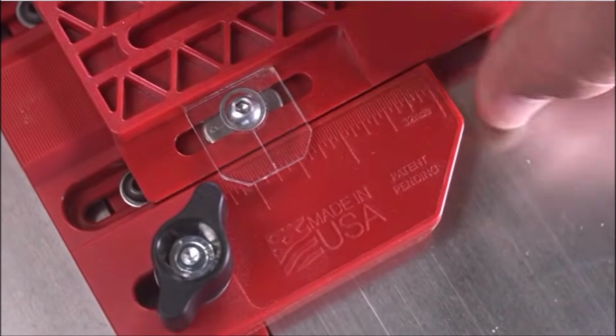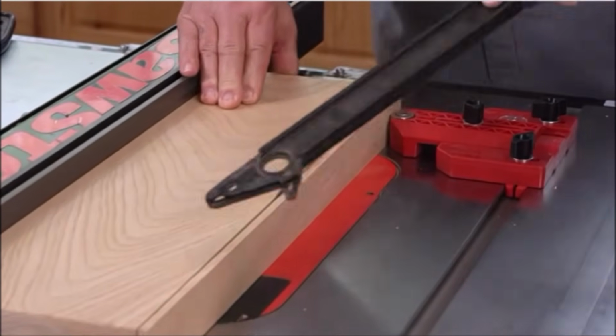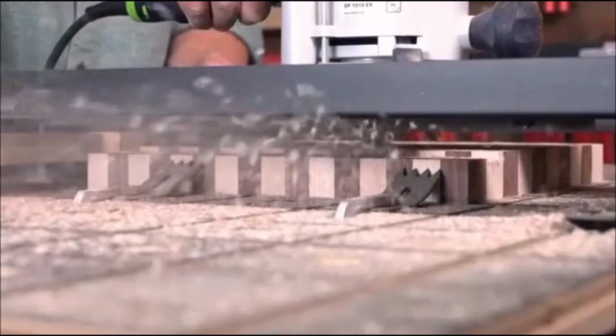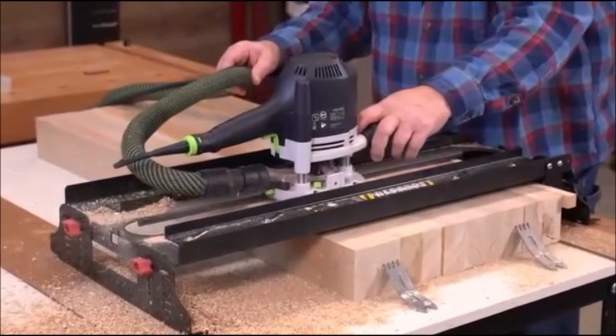Woodworking is all about precision, and when it comes to precision, few names are as trusted as Woodpeckers. They're famous for their rock-solid, American-made tools, but they keep pushing the envelope with new designs. Today, we're looking at 10 new and essential Woodpeckers tools that tackle everything from table saw safety to stair building.